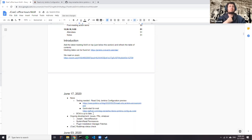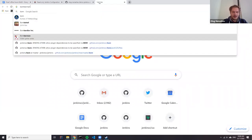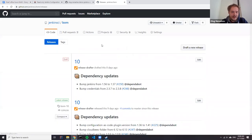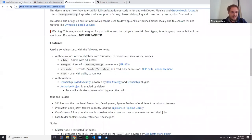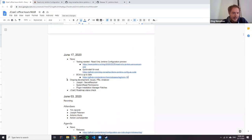Yeah. Okay. So other news is that the bill of materials is finally up to date. So it means that whoever uses the Jenkins plugin BOM, now there is a recent version of JCASC embedded in version 10, right? Along with all other plugins, we finally stabilized that. So thanks to everyone, especially to Tim for getting it over the line. So now everyone should be able to use their plugins with recent JCASC without a lot of hassle.